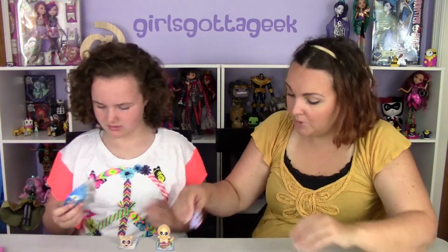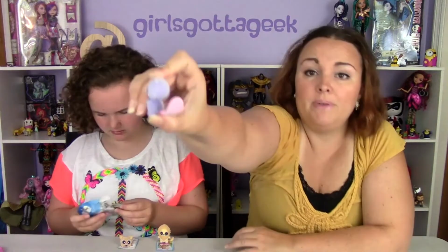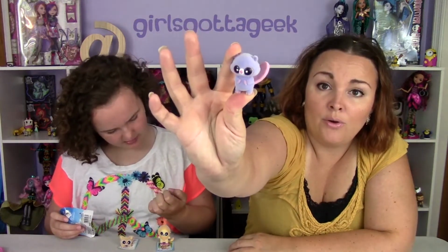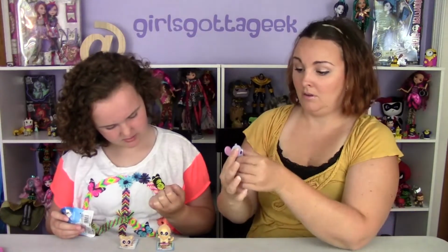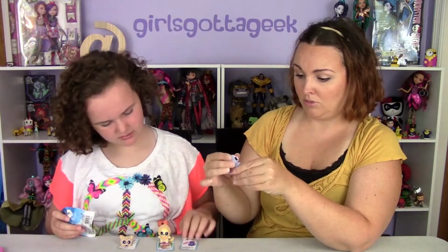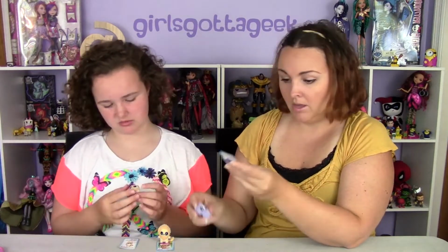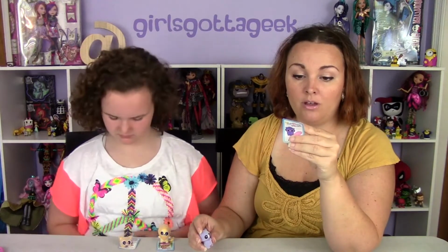Oh, who did I get? Is this the little beaver? Oh, that's super cute. Look at his little beaver tail. His name's Nook. He's a beaver. So cute. Their head doesn't move. No articulation, but they're super cute. He's male. His homeland is Canada. Nook is the friendly brother of Canada.